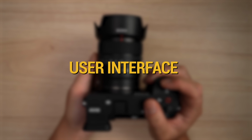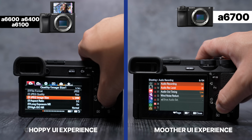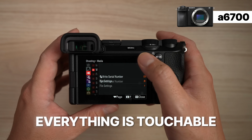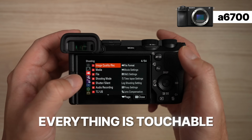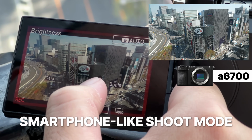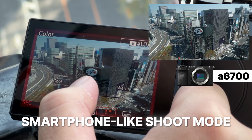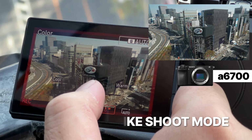User interface. The UI performance is much better on the a6700. It is less laggy. The menu is better sorted out, it's much cleaner, and is fully touch supported. Everything on the menu is interactable by finger, which brings forth a more accessible way to shoot. Auto mode is way better now. You can access the My Image Style function where you can control the focus, the brightness, and the colors with sliders, much like using a smartphone. You don't need to know all the technical jargon, which I think is really nice if you are a beginner or someone who's just super casual about it.